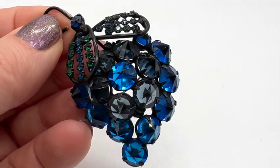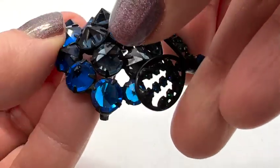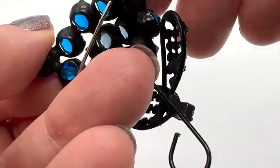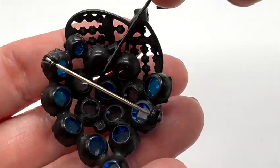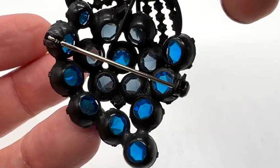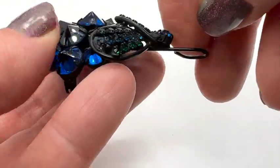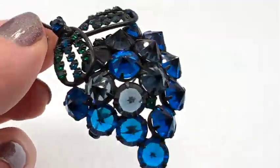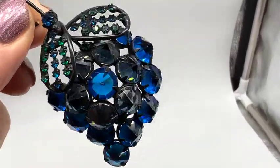This is a beautiful bunch of grapes. I like the Rivoli stones. That's what that's called. They're kind of upside down, if you will. The point is up. There's Japanning on the back. I didn't see a signature on it anywhere. Open backs. This is a very nicely made piece. Don't you like that one? Who knew, right? Who knew there was so much fun food jewelry?